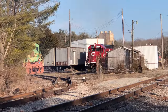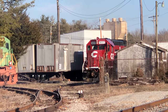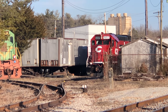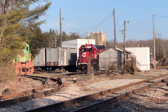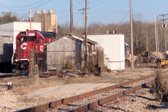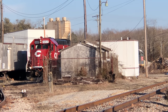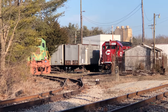They just started up that GP15-1. So it looks like that's gonna pull out. This is pretty neat. There's six locomotives here in Sardinia right now. So there's one right back there to the right. You can barely see that other one, B36-7. It's sitting over there on the house track. Same track that this locomotive's on, they just started up.